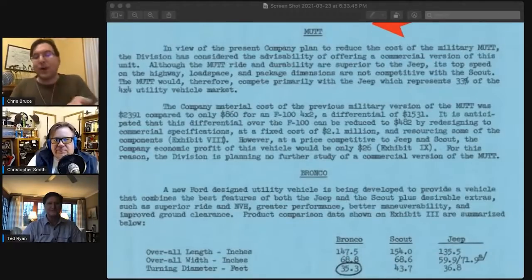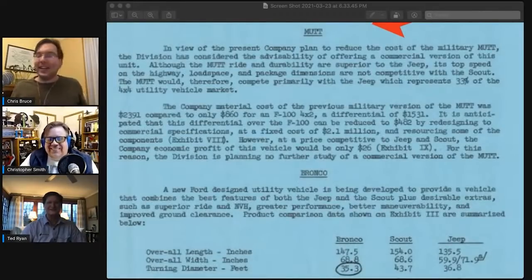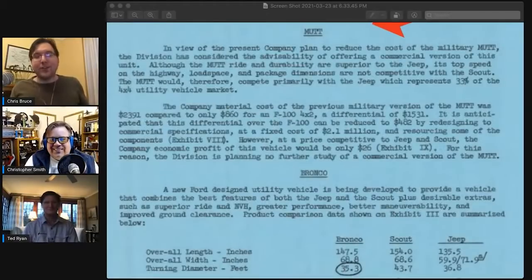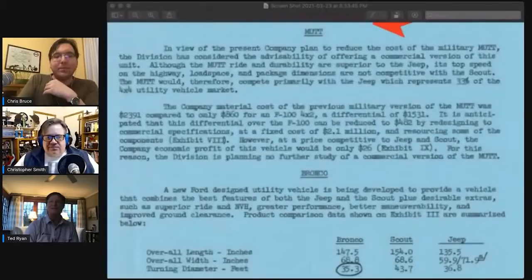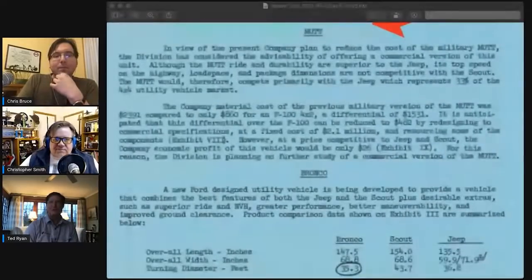And if you're watching the YouTube version of this, you can see the very next line is Bronco. That's because they're like, we're not going to make a consumer version of the Mutt. We're going to build this thing that we're calling the Bronco, and we're going to aim it against the Jeep CJ5 and the Scout 80. And I guess the story goes from there. But I found that document fascinating. It's amazing what you can learn when you look deep enough and you try to discover.